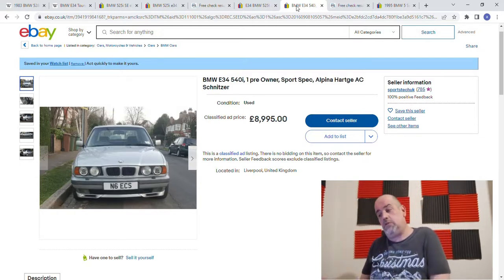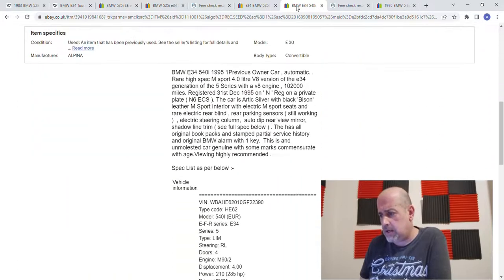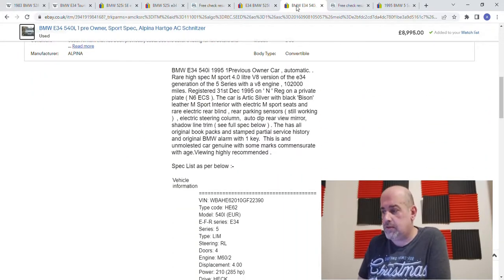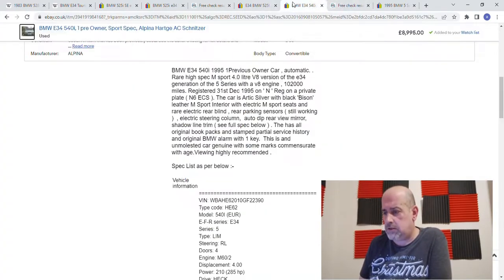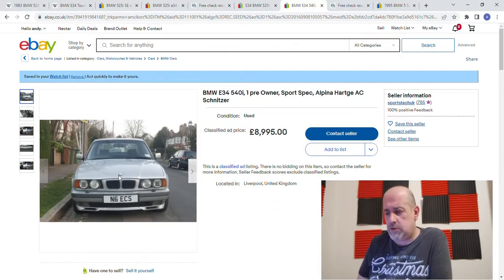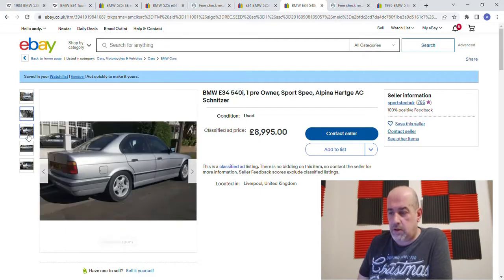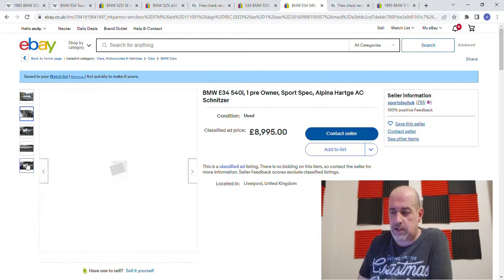Right, so just staying around 10 grand, sorry, 9 grand. This is a 540, one owner. I think this one has about 90k on it. It's 102,000 miles. Let's first of all just show you some pictures. I can't zoom on these because he's done it as a phone job. But there are various options on the sports specs with the body kits and the alloys.